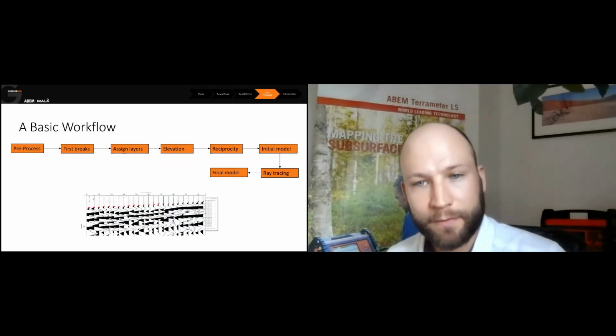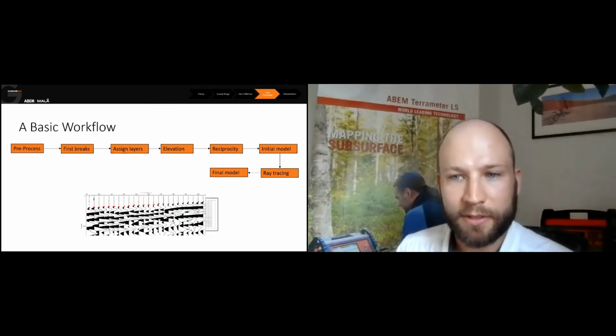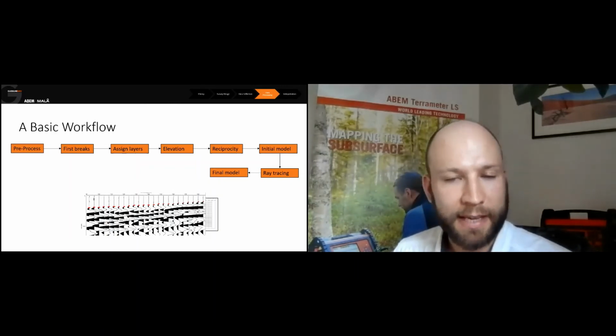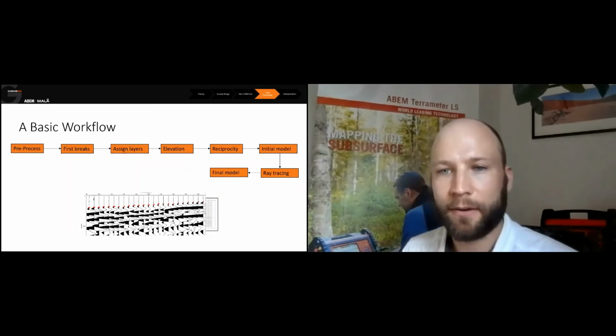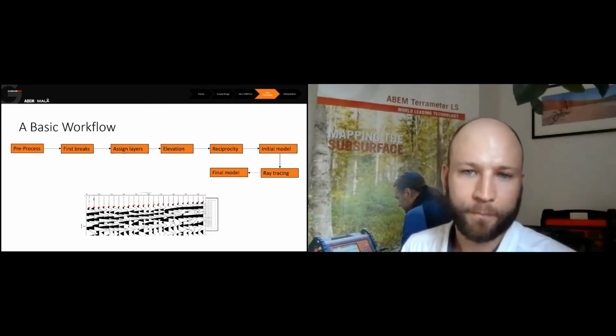Next, we would identify first breaks within the shot records and mark them. This is called a data pick, and they are saved as separate text files containing only the time and the distance data, which can then be read into the software for the next step.